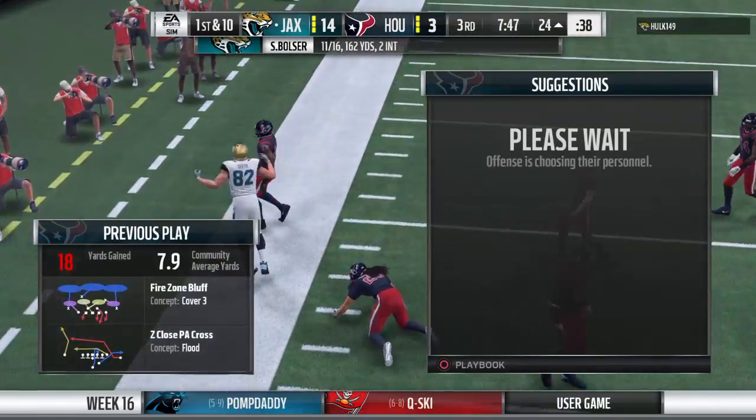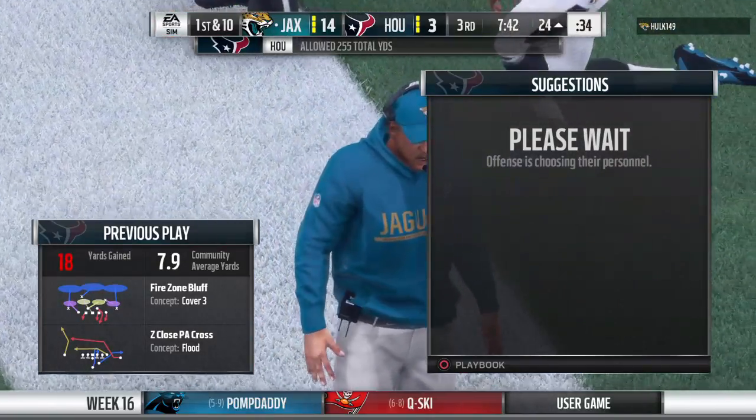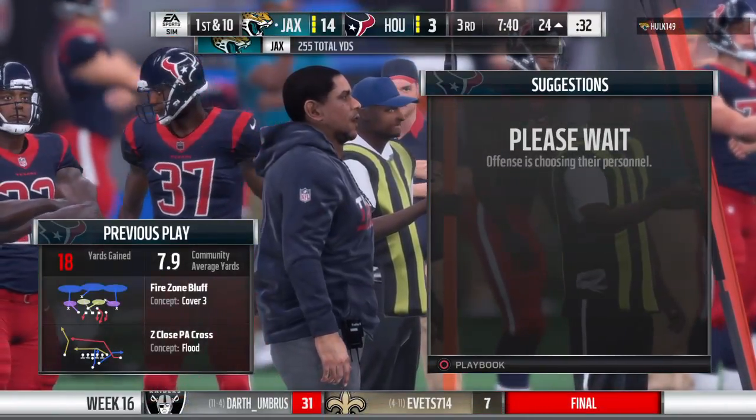And brought down, but not before they're inside the 25. A big one there for the Jags. 18 yards, first down.